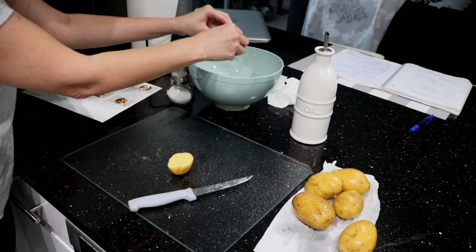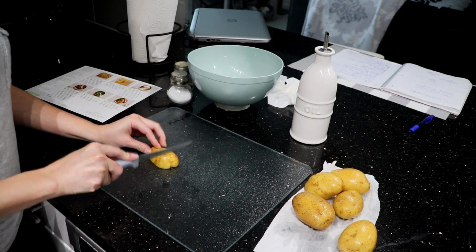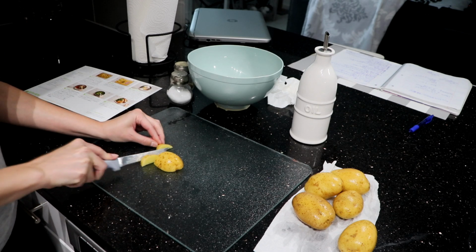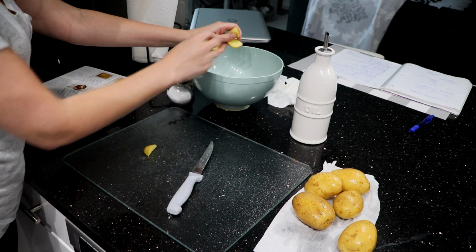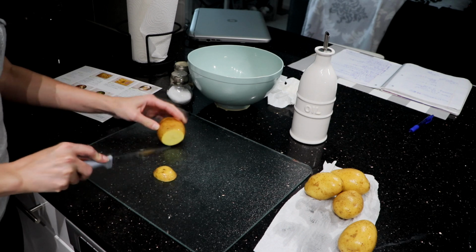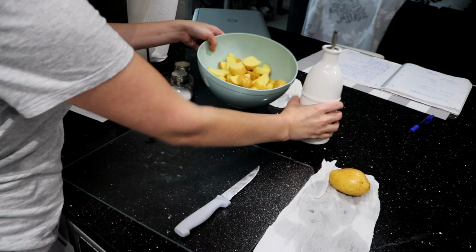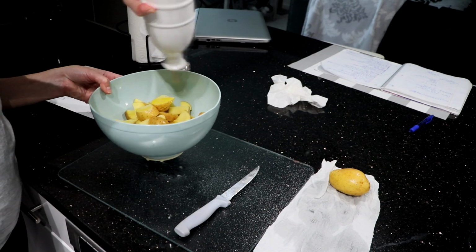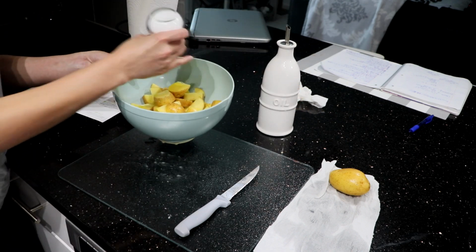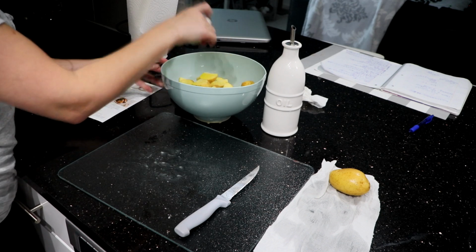So now I'm just dicing up my potatoes and putting them in a bowl, and then I'm going to drizzle some olive oil on them and add some salt and pepper, toss it around a little bit, and we're gonna place that on a baking sheet and roast on the top rack in the oven, tossing halfway through until browned and tender for 20 to 25 minutes.